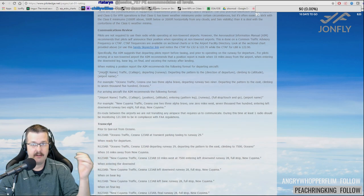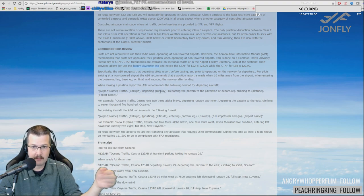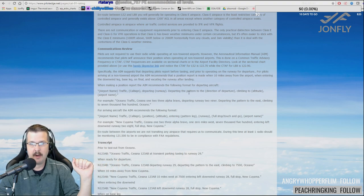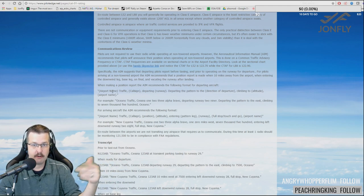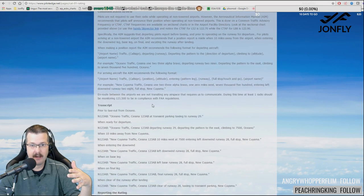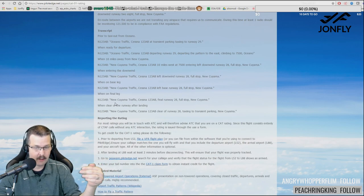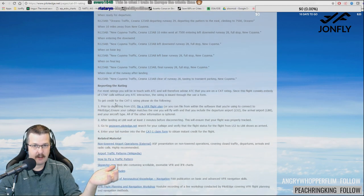All you say is, in this case, Oceano traffic, November 572 Delta X-ray, departing runway, I forget what it is at Oceano, departing runway 1, departing the pattern to the east, climbing to 3000, Oceano traffic. So right here, it gives you the example. Okay, so runway 29er, right? And here's the transcript, right? You're not talking to anyone. You're on the network. You're learning how to do traffic calls, right?